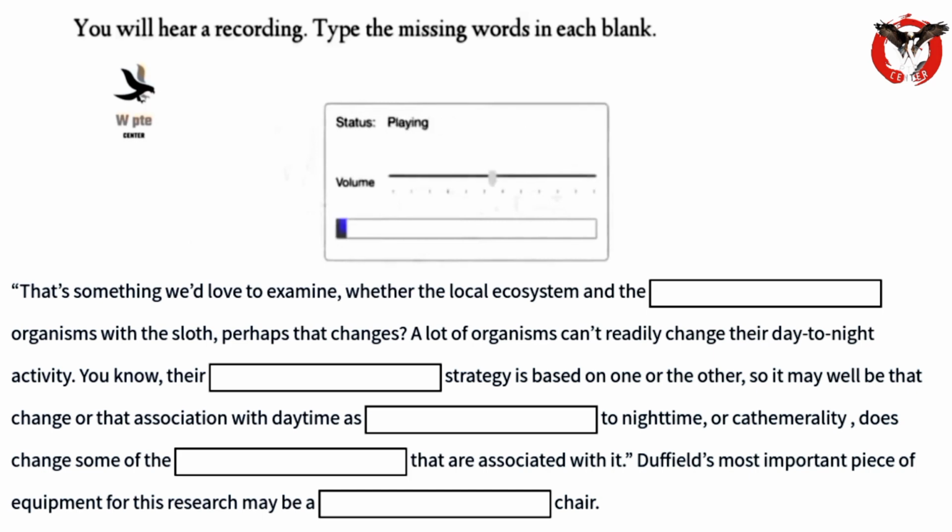That's something we'd love to examine, whether the local ecosystem and the associated organisms with the sloth, perhaps that changes. A lot of organisms can't readily change their day-to-night activity. Their survival strategy is based on one or the other, so it may well be that change or that association with daytime as opposed to nighttime, or cathemerality, does change some of the organisms that are associated with it. Duffield's most important piece of equipment for this research may be a comfortable chair.